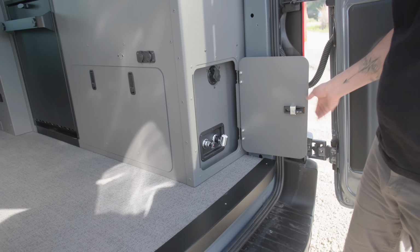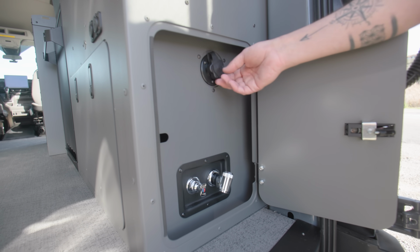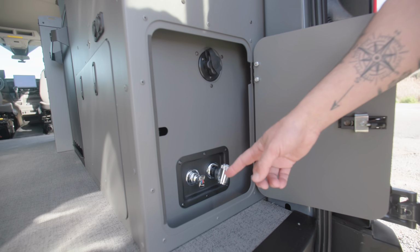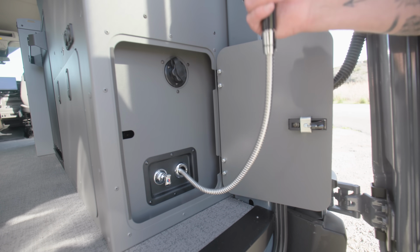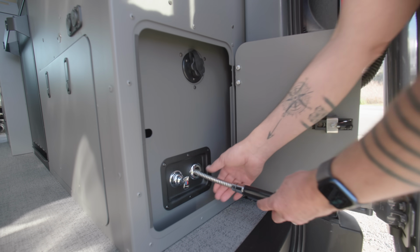Inside here, we've got our water fill here, so you can fill up from a garden hose. It's a pressure fill, really easy to fill up. We also have a mixer valve with hot and cold water and the full shower wand for rinsing off outside for dogs, bikes, kids, rinsing off after a surf. It's a great option if you don't want to set up the inside shower.